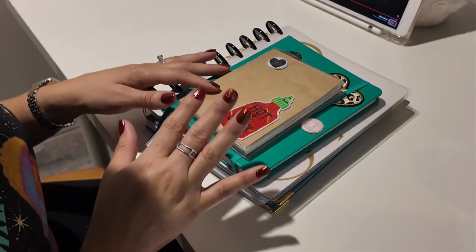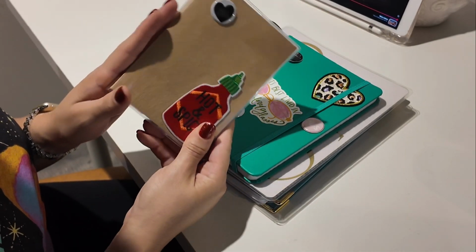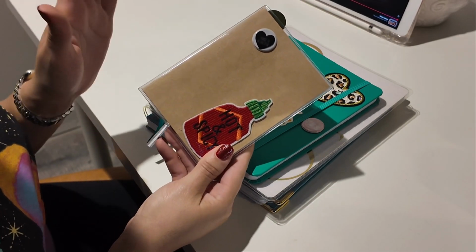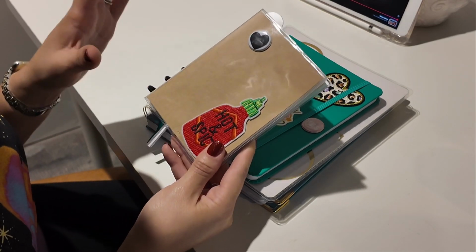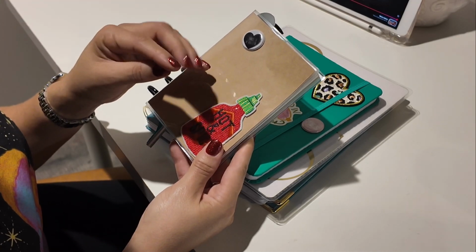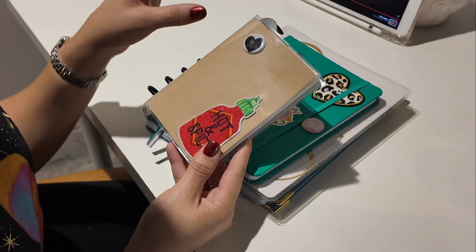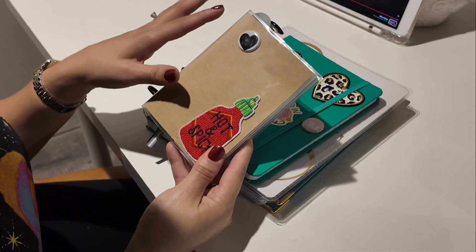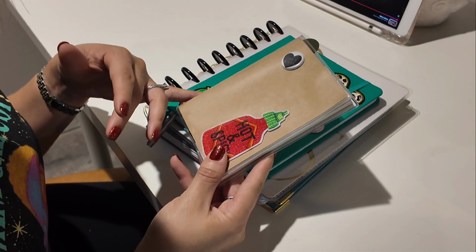What I ended up finding for my on the go purse planner was the Muji. This is a 15-month weekly planner. You guys, at first I really wanted to get into the Hobonichis of them all, the cousins, the weeklies, blah, blah, blah. But first of all, I realized how expensive they were, number one.